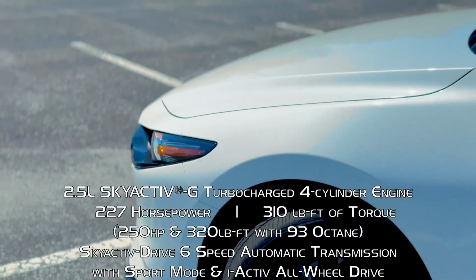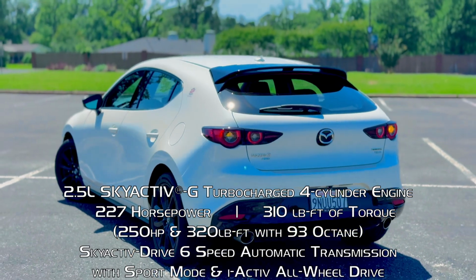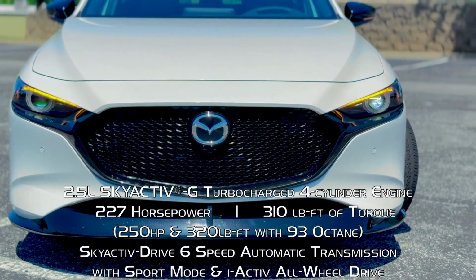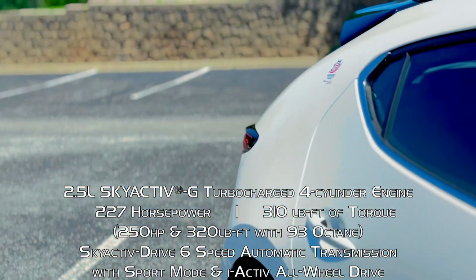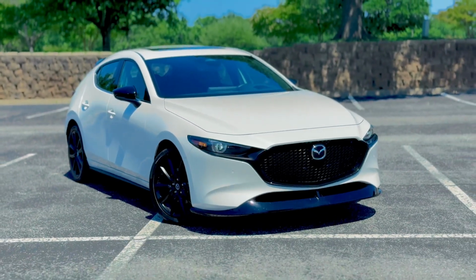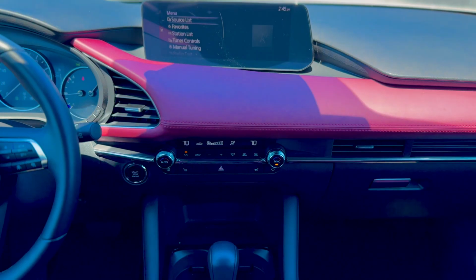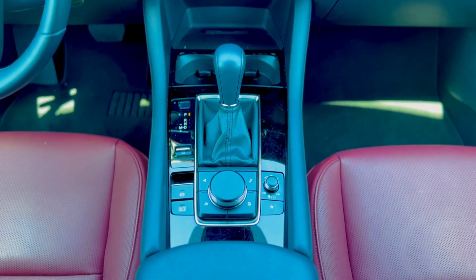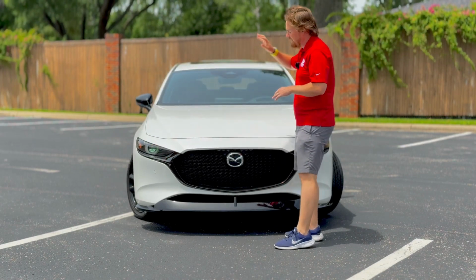So what we get under the hood here is Mazda's 2.5 liter Skyactiv-G turbocharged engine, making 250 horsepower, 320 pound-feet of torque if you use premium fuel. The numbers are just slightly less than that if you use regular fuel, and I have it on good suspicion this was delivered to me on regular fuel. But this is absolutely a potent powertrain, mated to an automatic transmission and sending power to all four wheels, though this is a front wheel drive based platform. I really like all of that, but we will get into that further as we are behind the wheel. Just suffice it to say, this is still a fun powertrain 2 years later without any major upgrades.